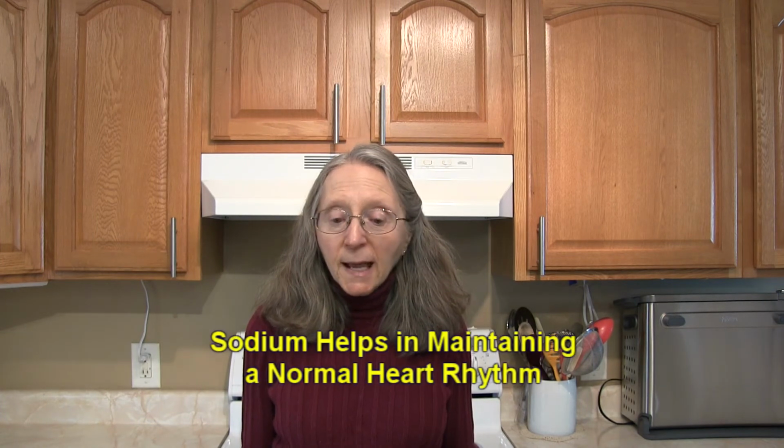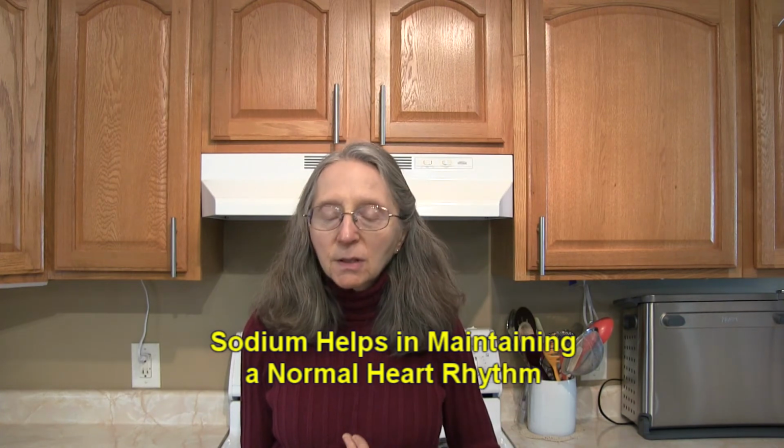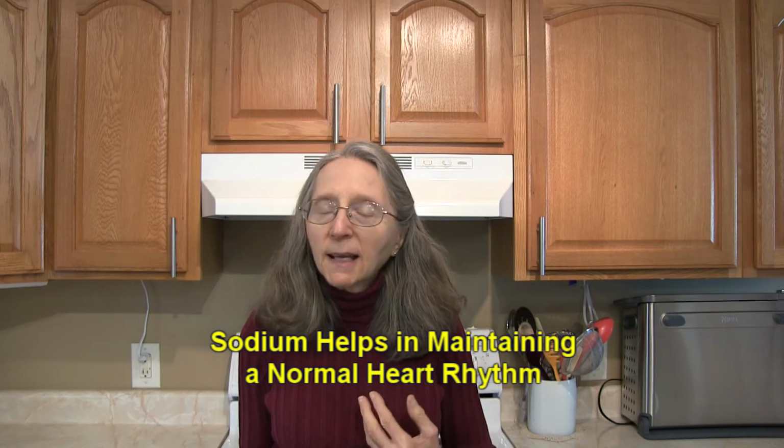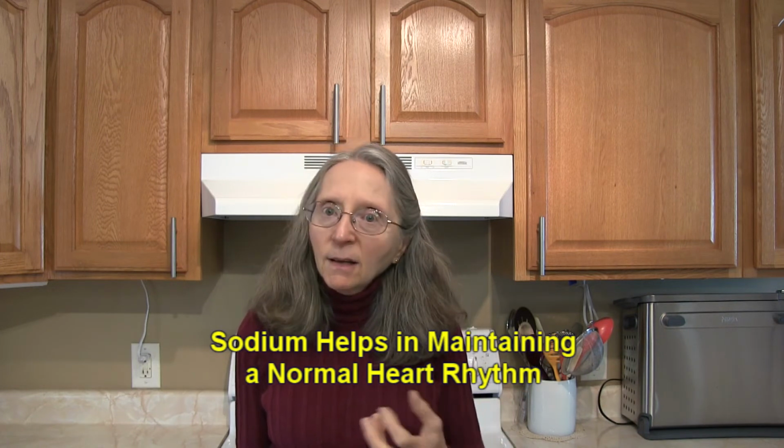Sodium works in maintaining a normal heart rhythm. It helps to trigger the muscles in the heart to contract. Again, that's the contraction relaxation thing, again involving the nerve impulses and sodium and potassium.